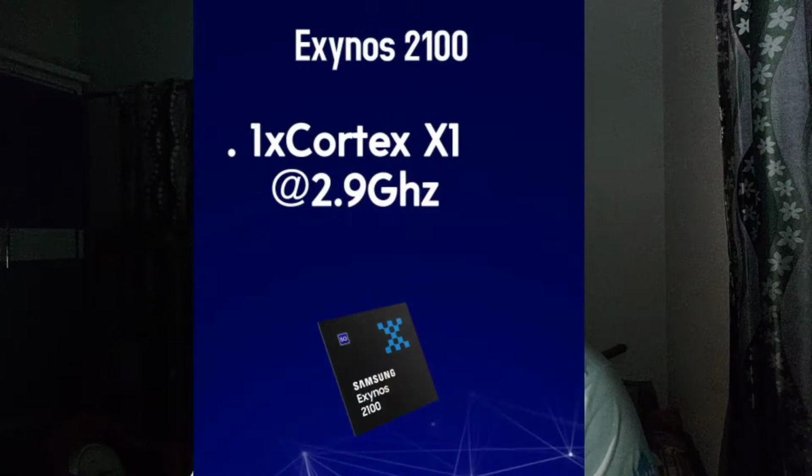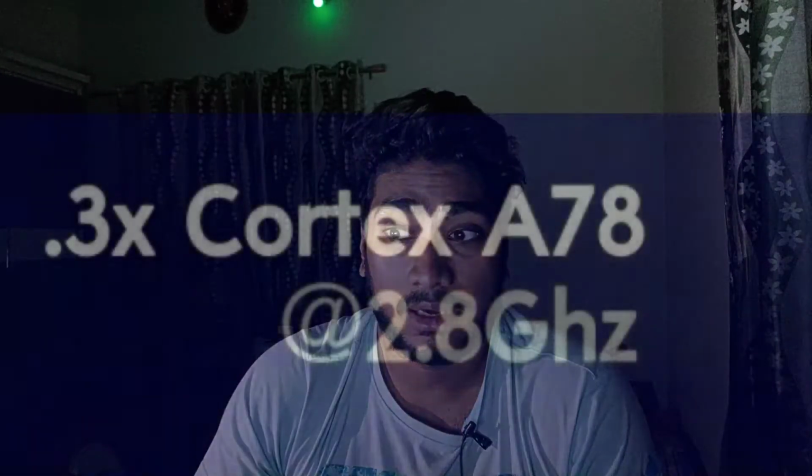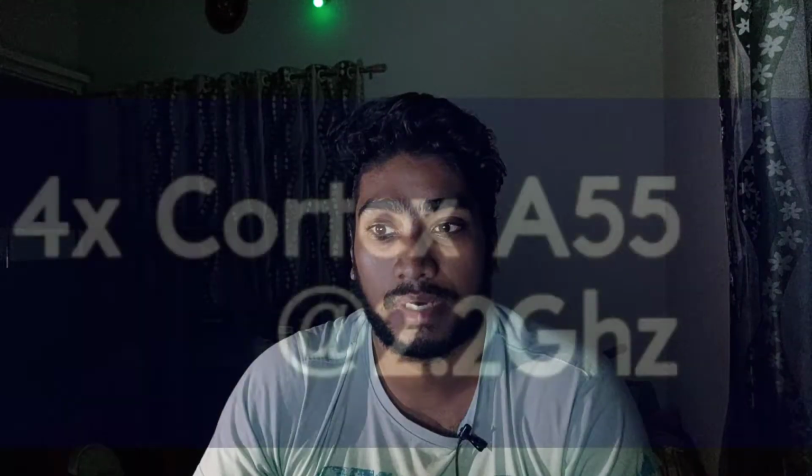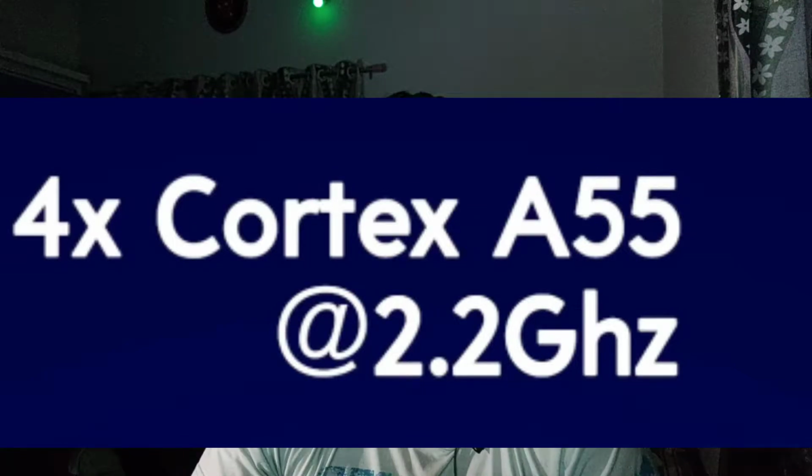It was a 2.9 GHz single core Cortex X1 processor, a 2.8 GHz tri-core Cortex A78 processor, and 2.2 GHz quad-core A55 processors. So in that, Cortex X1 is the main processor which provides the higher clock speed.